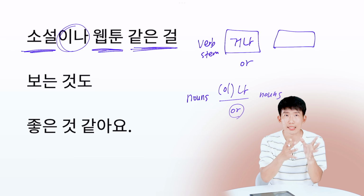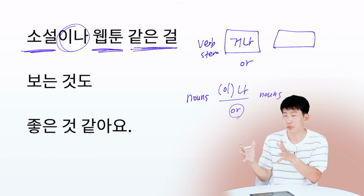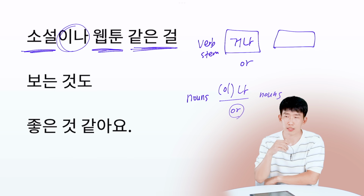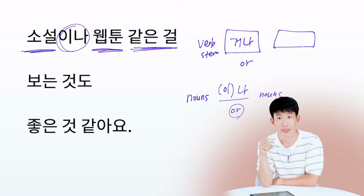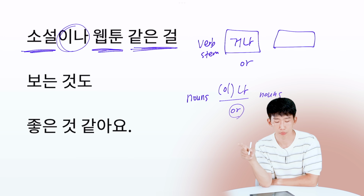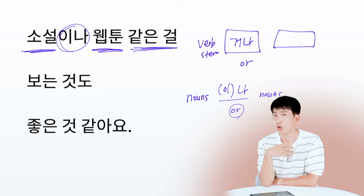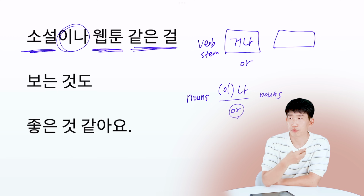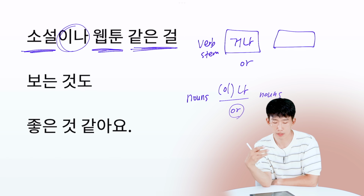So when you list things, list examples, it should be not people, it should be like objects. So 같은 거 is a thing. So 같은 거 is like "things like." So that's how you can say things like so and so. Things like books, podcasts, courses, videos. So 소설이나 웹툰 같은 걸. Things like novels or webcomics and so on.